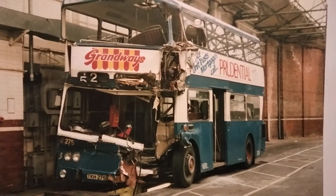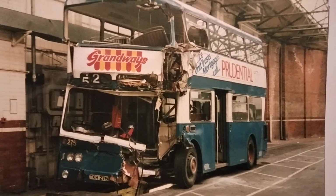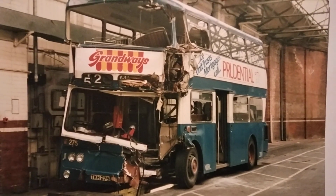Even more unfortunately, this bus was earmarked for preservation. It had been promised to a preservationist group, but obviously that didn't happen. It was scrapped instead.